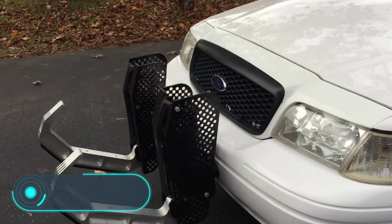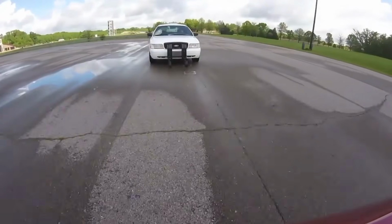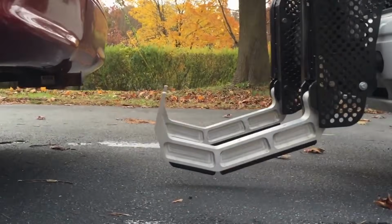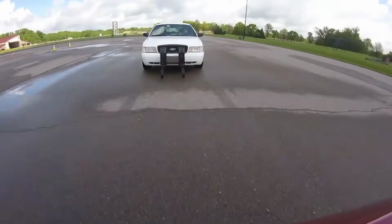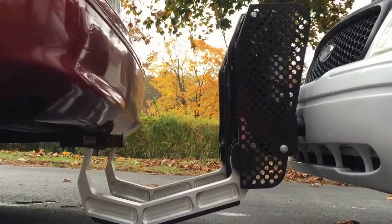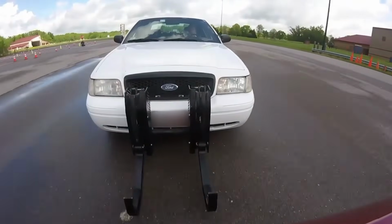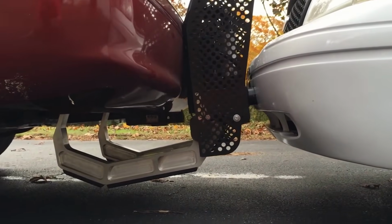Crook Hook. In fact, there are different devices designed to help police officers during chases. They differ in design and in the degree of damage inflicted on the vehicle of the criminal. Crook Hook was developed in the US and is considered a prevention device. It doesn't endanger the driver of the pursued car, and at the same time almost doesn't damage the vehicle at all. Crook Hook is attached to the front bumper of the car.